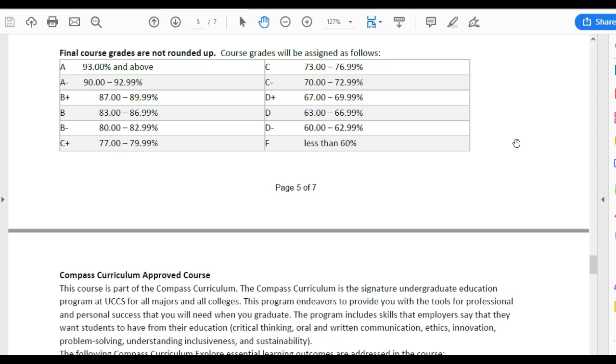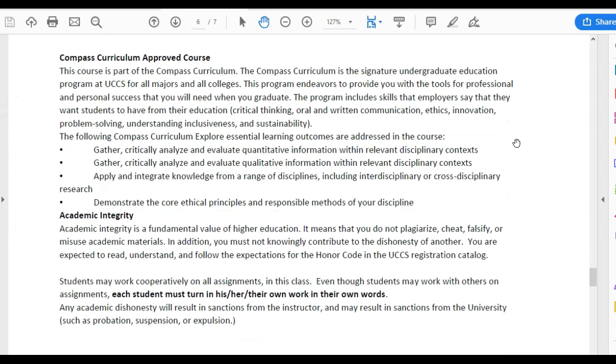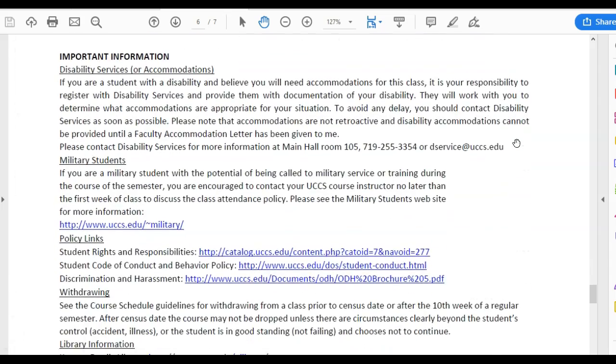There's no rounding in the course, so please do your best to check your grades at the end of the semester. Maybe you're really close, and I did mention that I am willing to take revisions. I do not offer extra credit. So you could push yourself into that next zone by doing work, but don't expect me to round the grade up for nothing. This course is part of the Compass curriculum.